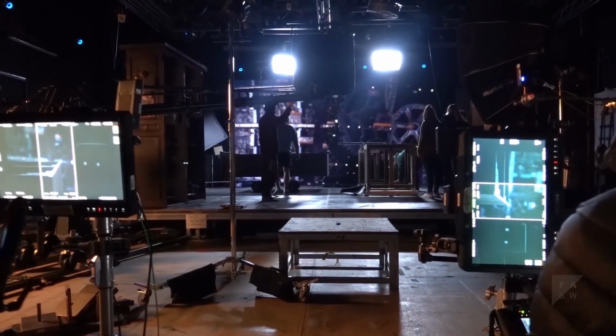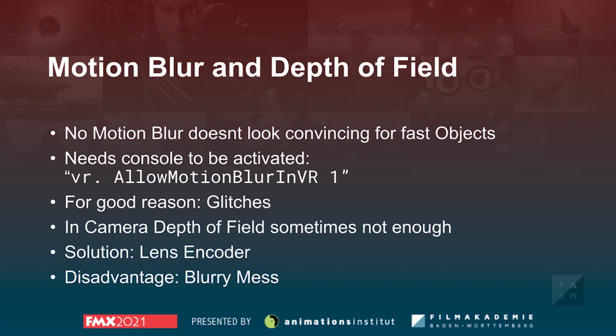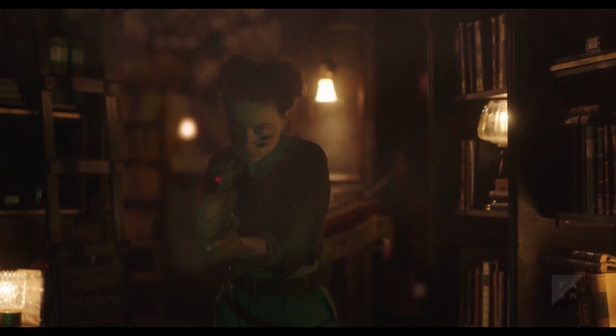We hit some additional challenges with motion blur and depth of field, because LED walls actually are not completely like real life. Not having motion blur was not an option for us, because our falling shelves just didn't look convincing without it. After a lot of searching, I found the console command to activate it. It should be used with care though. Glitches in the mocap also mean glitches on the LED wall, and in the footage after that. We also found a solution for the lack of depth of field. A lens encoder which could control the virtual focus on the LED wall. It needs further testing though. Sometimes the double blurring just doesn't look right.